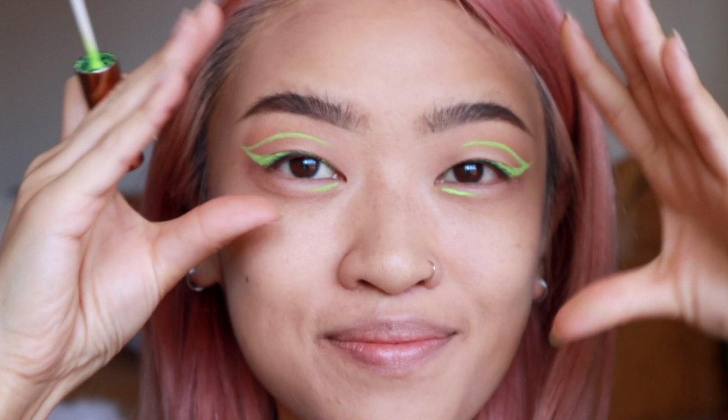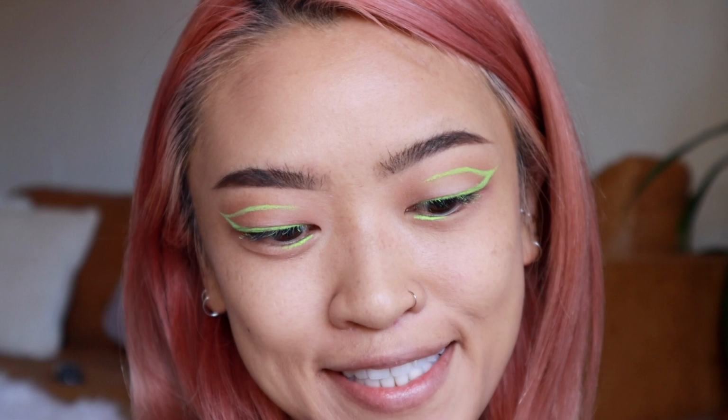And it was such an accident. Sometimes makeup just happens and it's an accident, but it looks great. Don't be afraid to experiment or try something different. You never know what could happen. So now I'm going to put on some lashes.